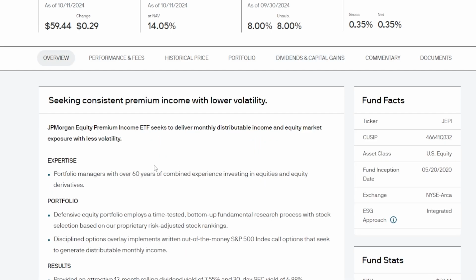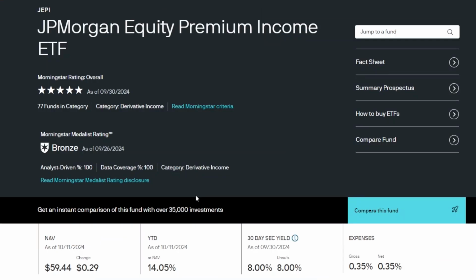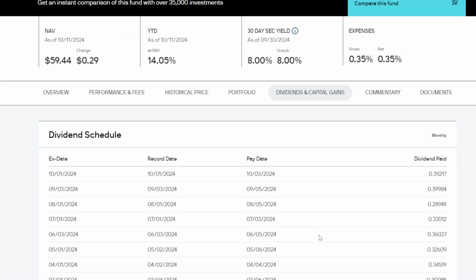Now, with something like JEPI, of course, you're going to get exposure to the S&P 500 for the most part, along with the written at-the-money S&P 500 index call options, which basically allows this fund to generate a massive amount of premium, which is then, of course, paid out in the form of dividends for investors.